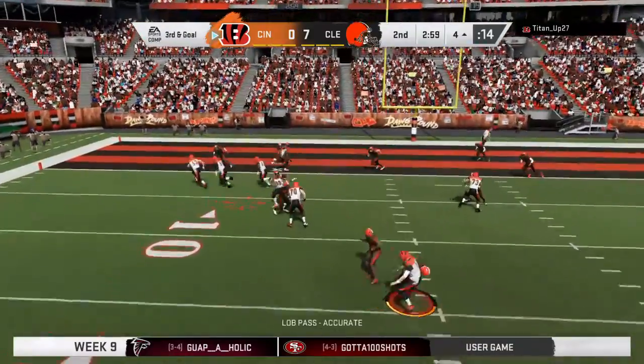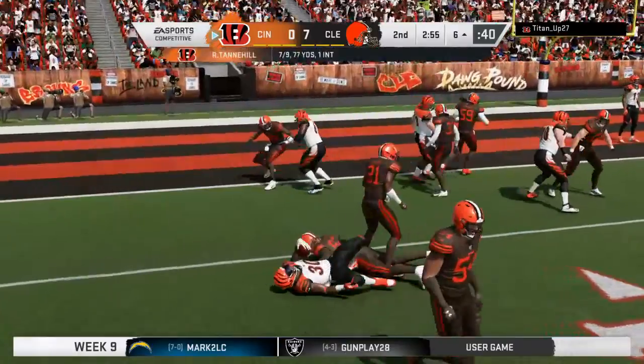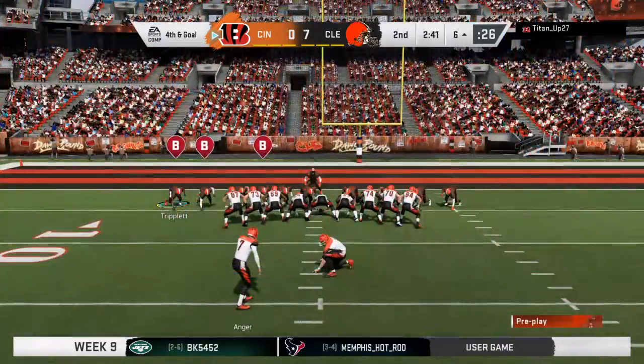Back to throw, Tannehill. Oh, it's a screen pass. That's complete. And he'll get blown up behind the line of scrimmage. Back at the 6. He lost 2, and it brings up 4th.